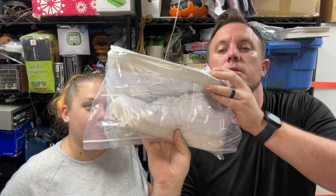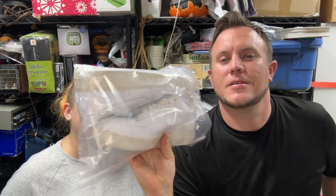Then we got another pair of Nike Air Force One triple whites, size 9.5. Triple white, yellow. Sold for $30. Those are $5. Those ones have a little mark on them too, a little bit worse condition, so I list them a little cheaper. I think we're down to 4 more to go, so maybe 5.